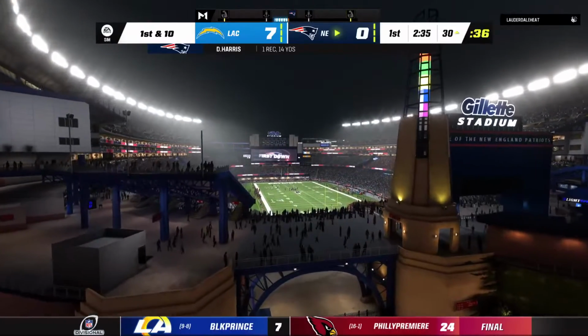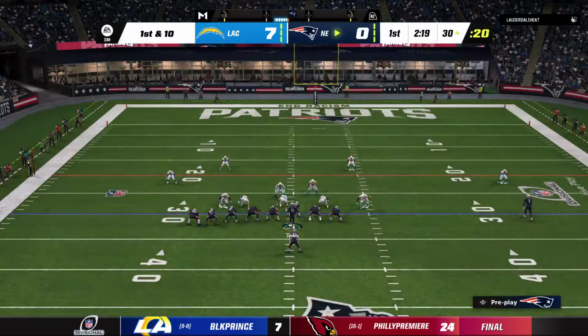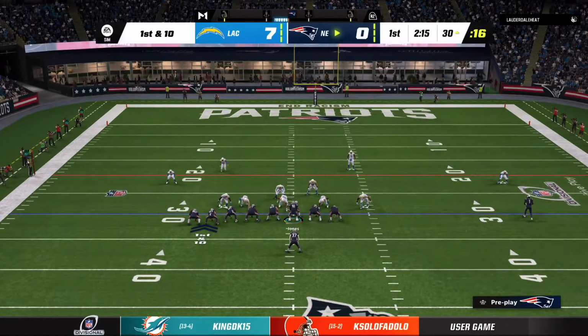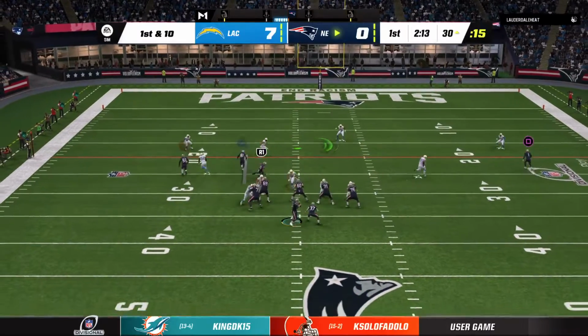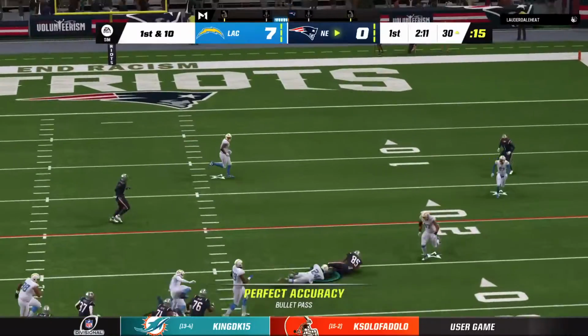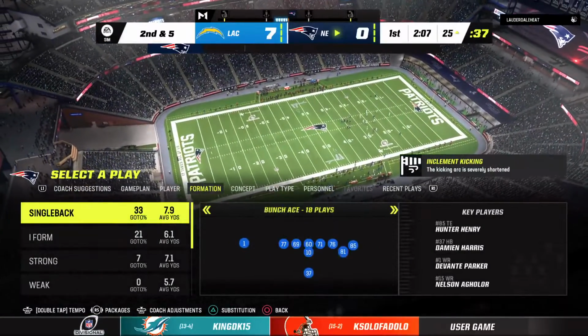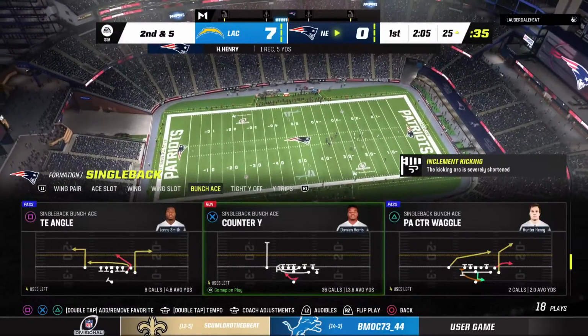They went 3 and out on their first drive. Things already looking better here. 1st and 10. Throwing Jones. And complete to the former Charger, Hunter Henry. And he stopped right at the 25 after a gain of 5.